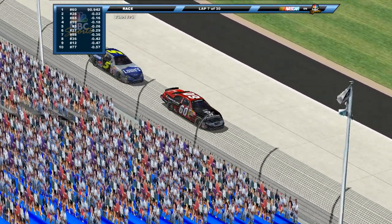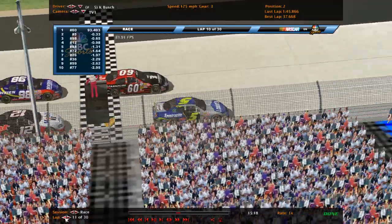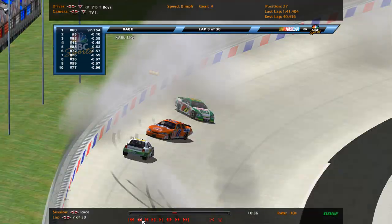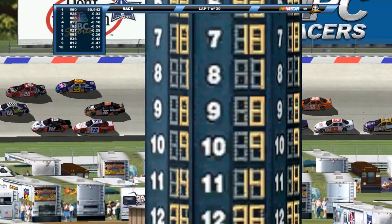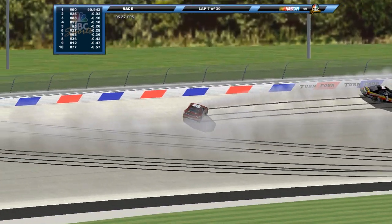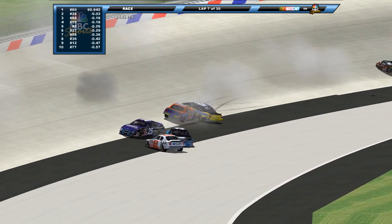The 60 of Edwards continues to lead, but Kyle Busch is right there on his back bumper. And the caution, wow. I jumped forward one lap and missed absolute anarchy off turn number 4. So let's see. Chris Mack in the 32 gets hooked by the 30 of Stanton Barrett, gets sent around up into the outside wall, back down the banking, and just gets absolutely creamed by the 01 of Howard.